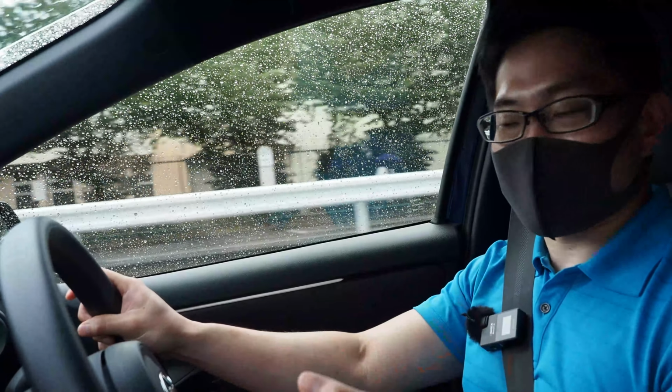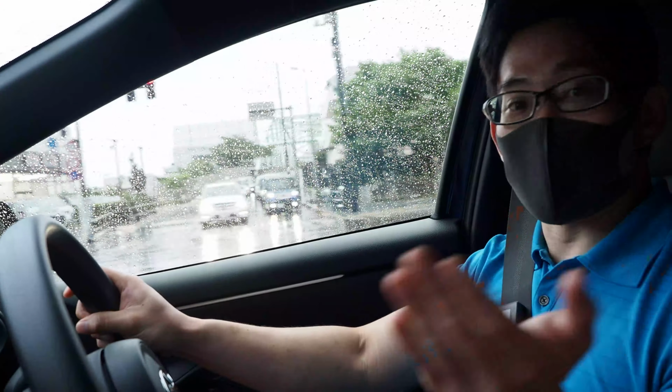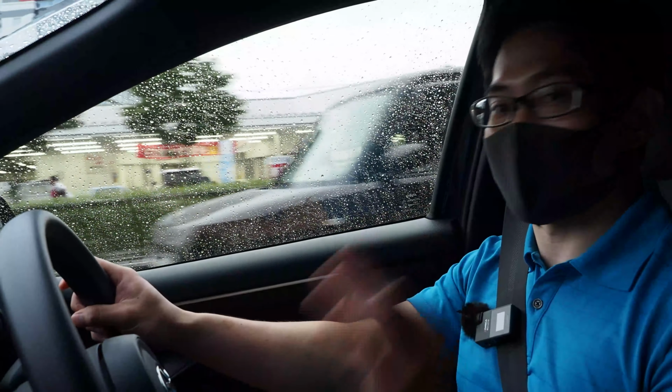If you have the money to get a Yaris, this is a fantastic looking car, and I would not blame anyone for getting this car. This has been a fun day. This is an excellent car.